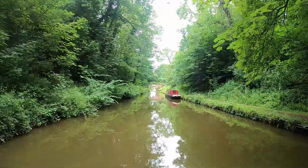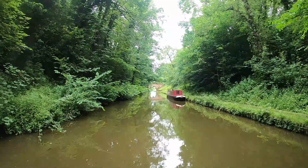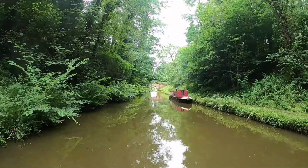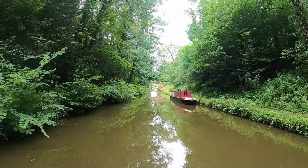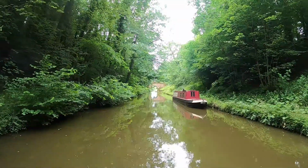Seasons change and we head on into autumn. I can imagine that this part of the canal would look absolutely stunning with all the yellows, browns and reds of the leaves as they change on the trees.